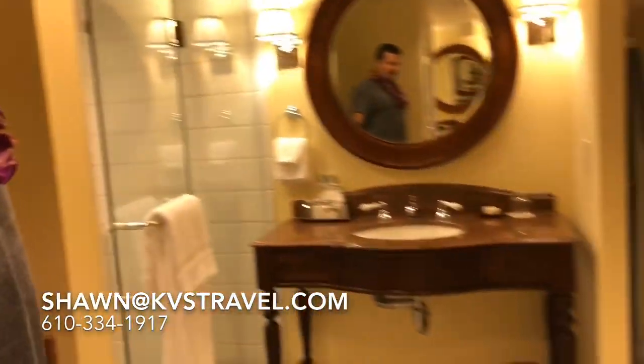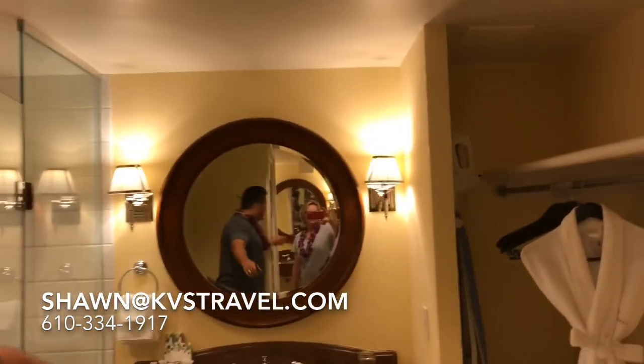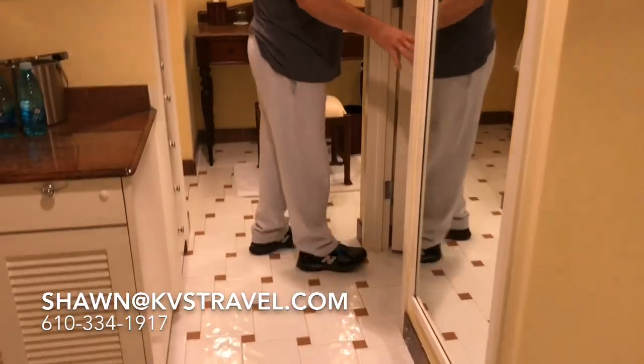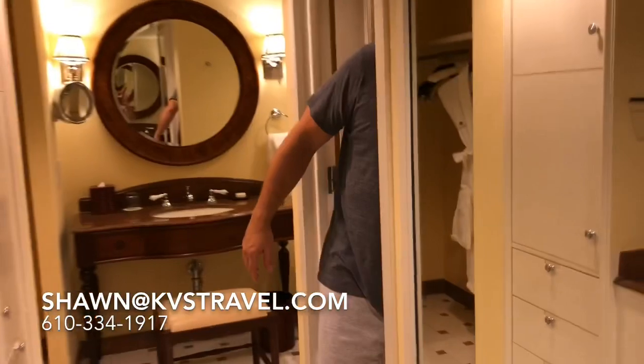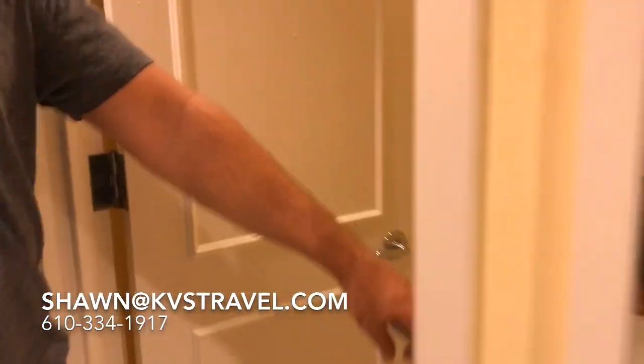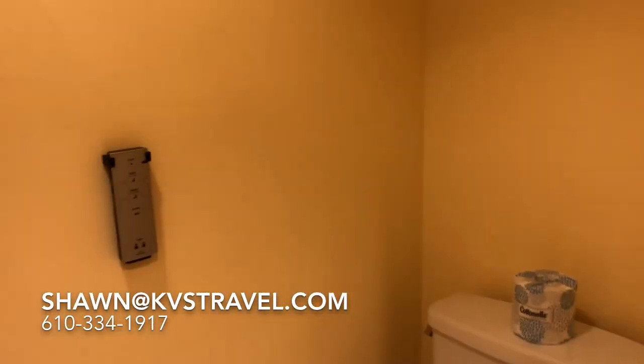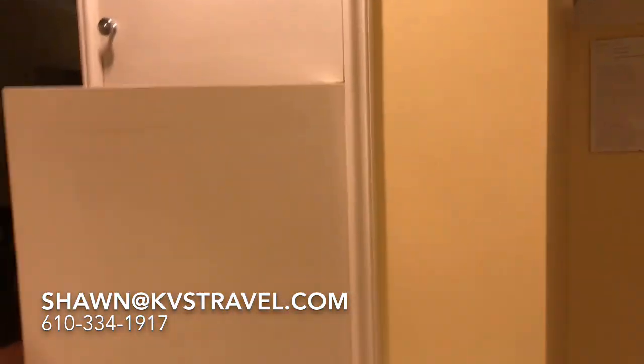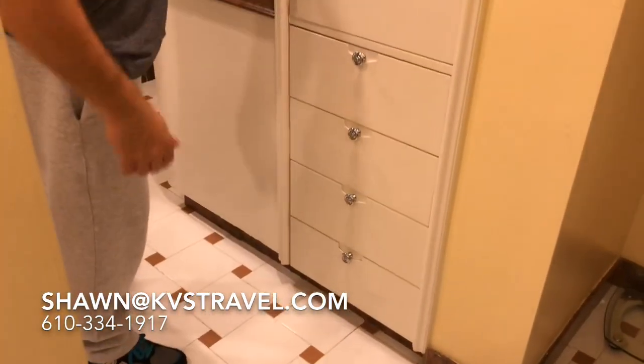Here's the master bathroom. It's beautiful. His and her sinks, shower, separate water room with an automatic flusher, big tub. Nice closet space, drawers here. Counter space, I mean, you got storage and counter space everywhere. Organized, the safe is in here. You have everything in this room.